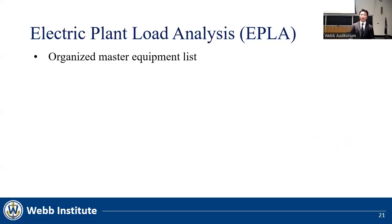So as Joe mentioned before, there are two pieces to redesigning the electrical system for Lilac. There's sizing the boiler, which is the major propulsive load, and then also taking into account the remaining loads that are driven on board the ship, as well as additional loads needed as a passenger vessel. For this, we introduced the electric plant load analysis, or EPLA.